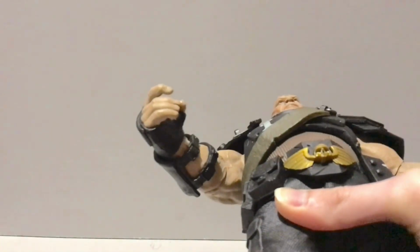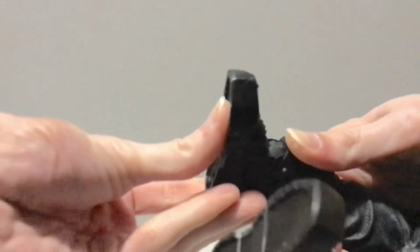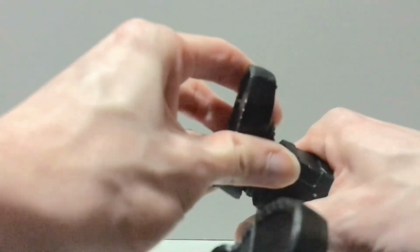These figures give you a workout, I swear. There you go. It's a little bit out of the knee there. Not enough to write home about, I'm afraid, but he's a big boy, so he gets a pass. He also has a hinge in the ankle here. Again, very tight. No ball hinge.